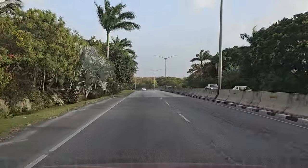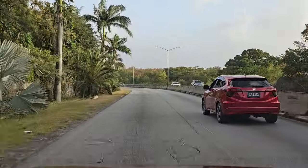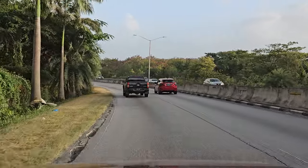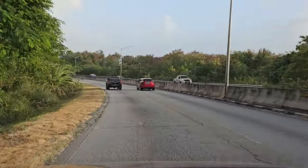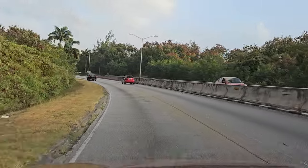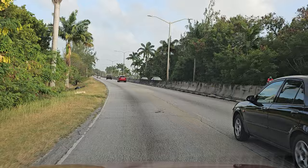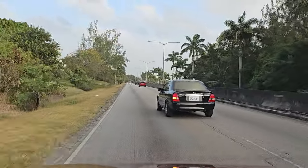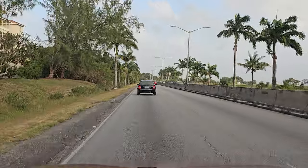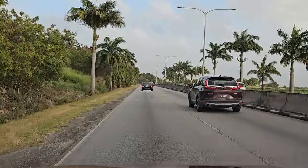Okay, so we're about to drive through Warner's, and this brings us to the end of the Barrow section of the Errol Barrow, the ABC Highway. So this is the end of the Barrow section of the ABC Highway. Tino Terrace on the left there, you can see it.